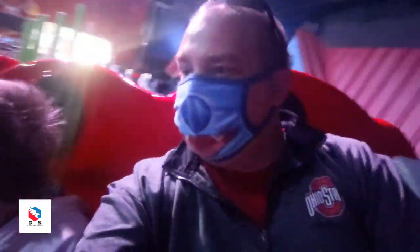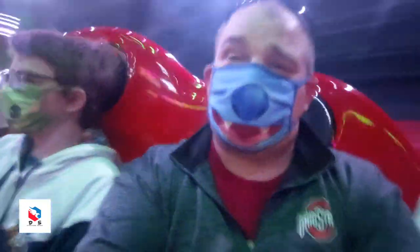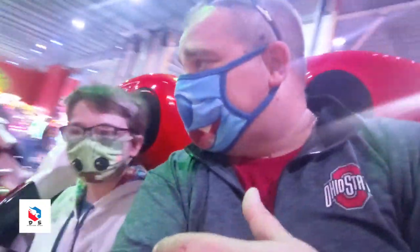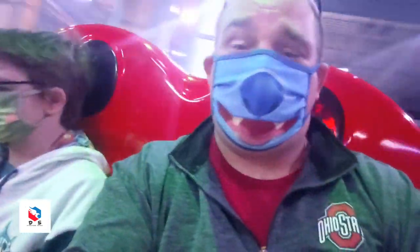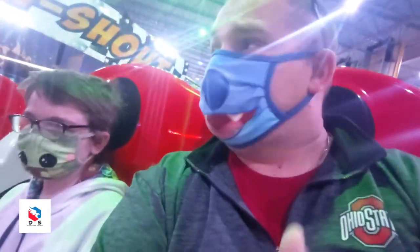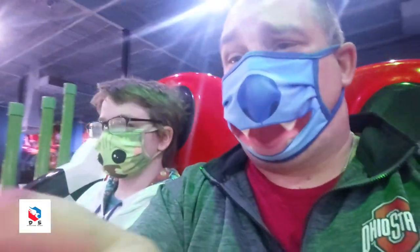All right, and now it's bringing us back down. So what'd you think, Tim? That's actually not bad. This is actually a really nice coaster. Spins you quite a few times. This would definitely be a good starter coaster for a small kid. Definitely fun. Again, for $6, we went around quite a few times. So, well worth it.